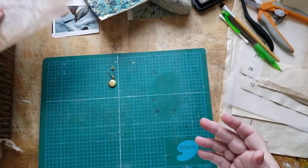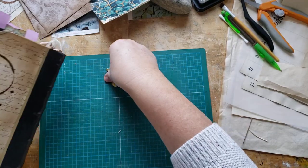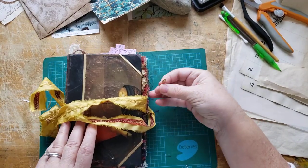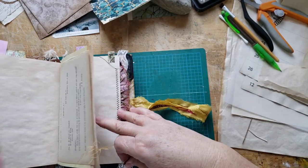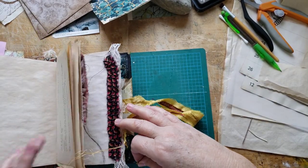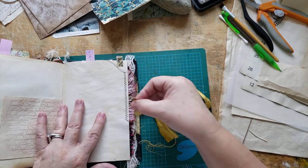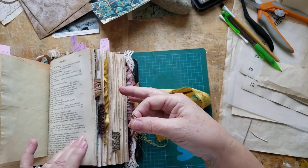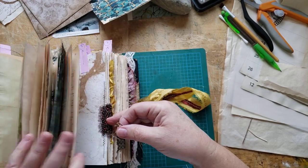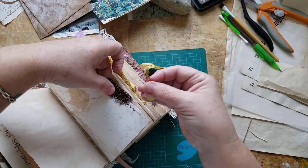Okay, end papers. We've got to put those in today. And I think I'll put this back here because on this, I want it closer up though. This has got nothing on it. Maybe I'll pin it to this one.